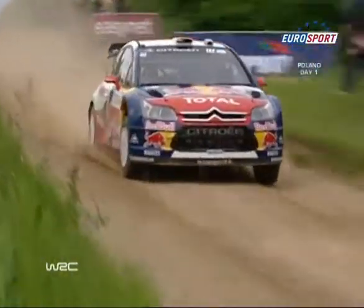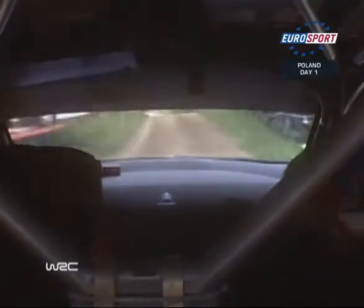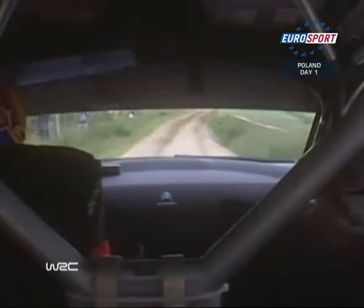Rally Poland is really serving up some terrific action. Full commitment here from Citroen's Danny Sordo. It looks incredibly quick, but Danny is off the pace of the Fords again through stage 5.